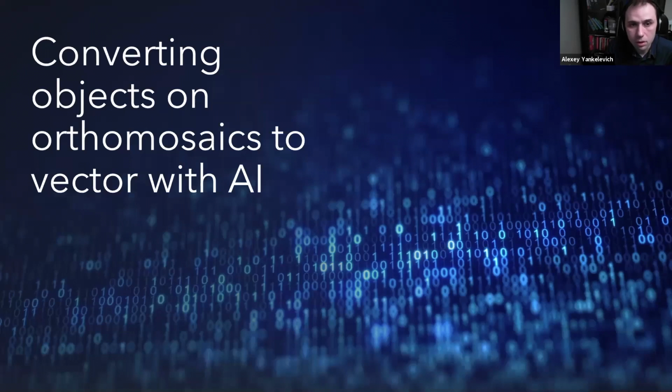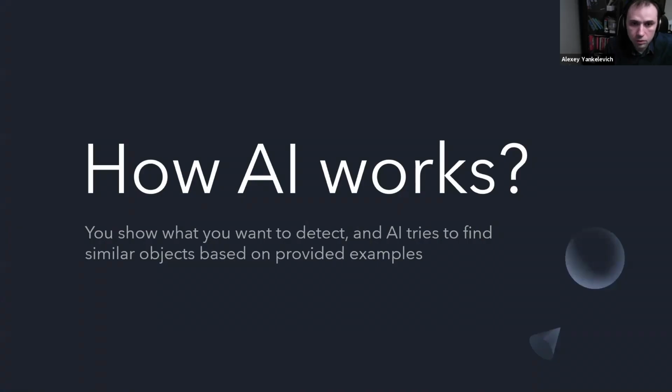But of course, the main functionality of the Atlas platform is the ability to make smart data annotation. This means that we provide manual tools for annotating orthomosaics and generating vector layers on top of them, or using AI to build your own custom object detection and territory segmentation models that will automate certain things for you and will significantly boost your productivity. And again, just a quick overview of how AI works. Basically, to train your own model, you need to show AI what you want to detect, and AI will try to find similar objects based on provided examples. That's it. Very simple idea.